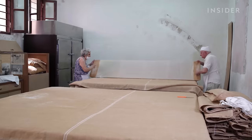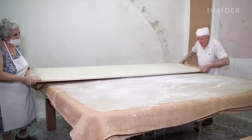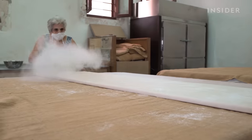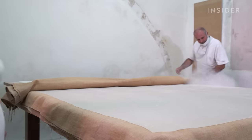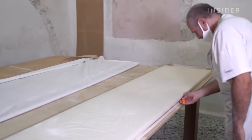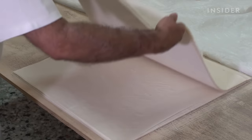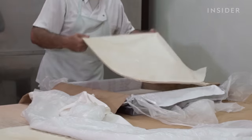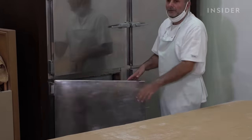Once the dough is slightly dry, it's ready to be folded. For the Hatsiparaskoses, it's almost like a dance, with precisely coordinated movements, including a dusting of flour to prevent the sheets from sticking together. The phyllo leaves are then cut to size to be stored in the fridge until they're sold. But all this work doesn't guarantee big sales.